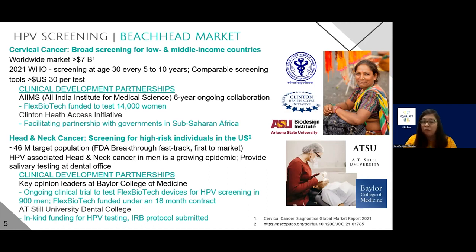We have a 6-year ongoing collaboration, which is already underway, and we've already secured the funding to test 14,000 women in India. We also have a partnership with the Clinton Health Access Initiative, who would like to help us create partnerships with governments in sub-Saharan Africa to provide testing for the women there.